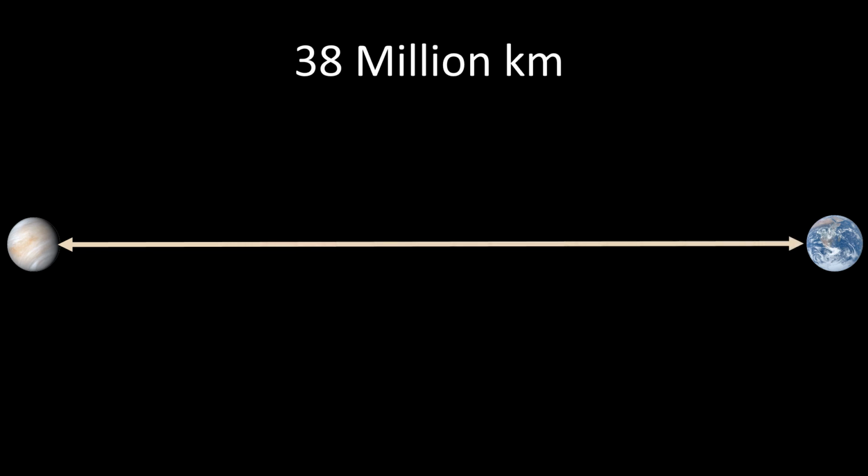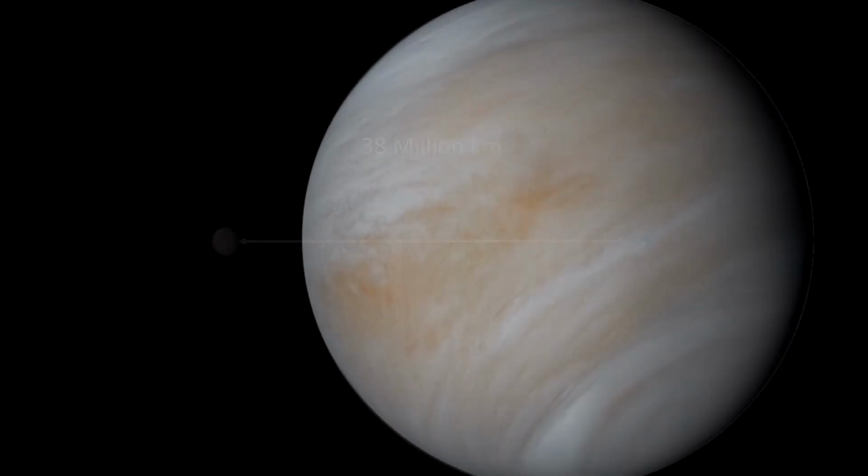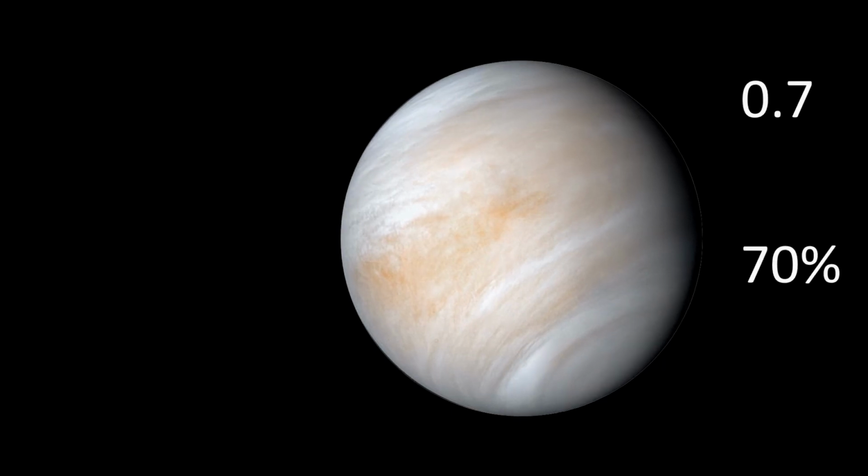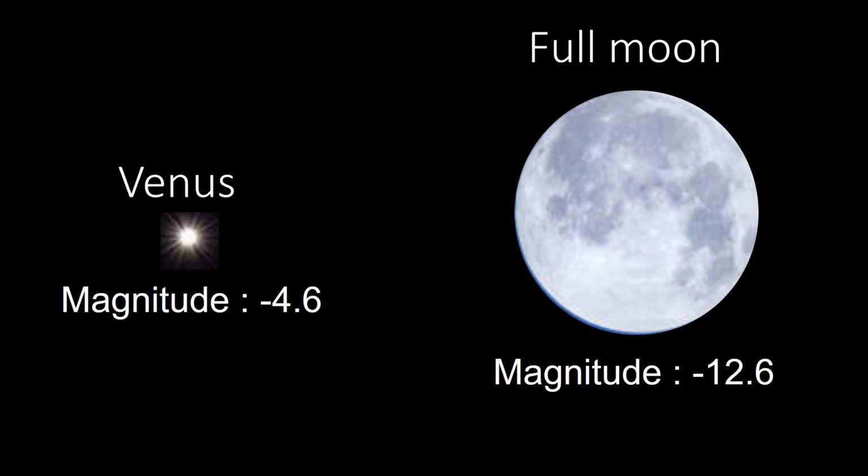When Venus is at its closest point, it's the closest planet to Earth, with a distance of 38 million kilometers. It has an albedo of 0.7, which means it reflects 70% of the light hitting it. At Venus's brightest point, it can get to a magnitude of negative 4.6, making it the brightest object in the night sky after the Moon.